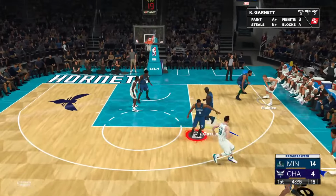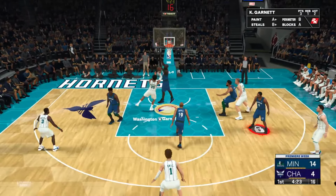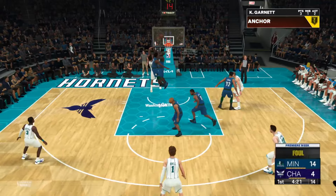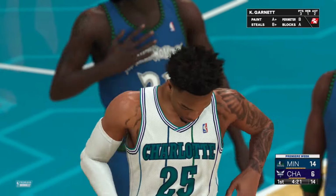And here in the first quarter, with a little over 3.5 minutes played, here's Washington. Garnett with the block, and he gets it back. Damn, Anthony, get out the way. He's got a chance here for one more at the line.